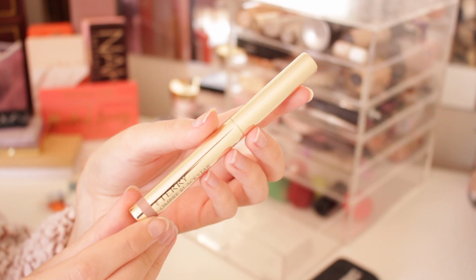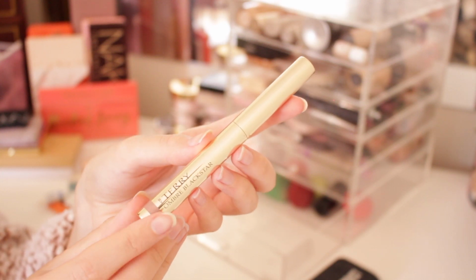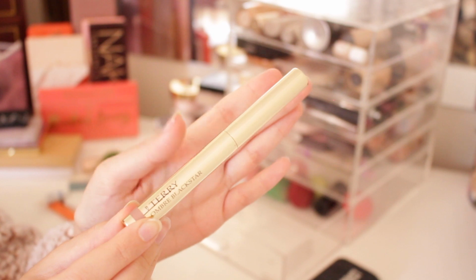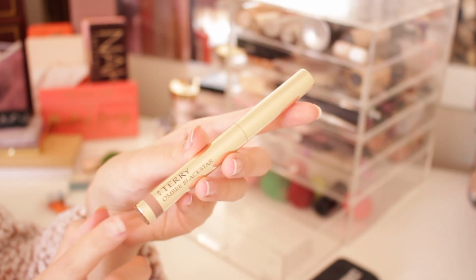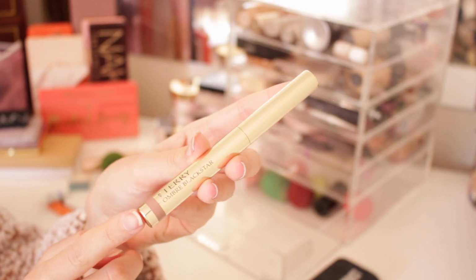I've got the By Terry eyelid shade in Frozen Quartz. I saw a video of Zoe using this in one of her makeup videos and then instantly wanted it. I also really want the Goldie one as well, and I just absolutely love these.